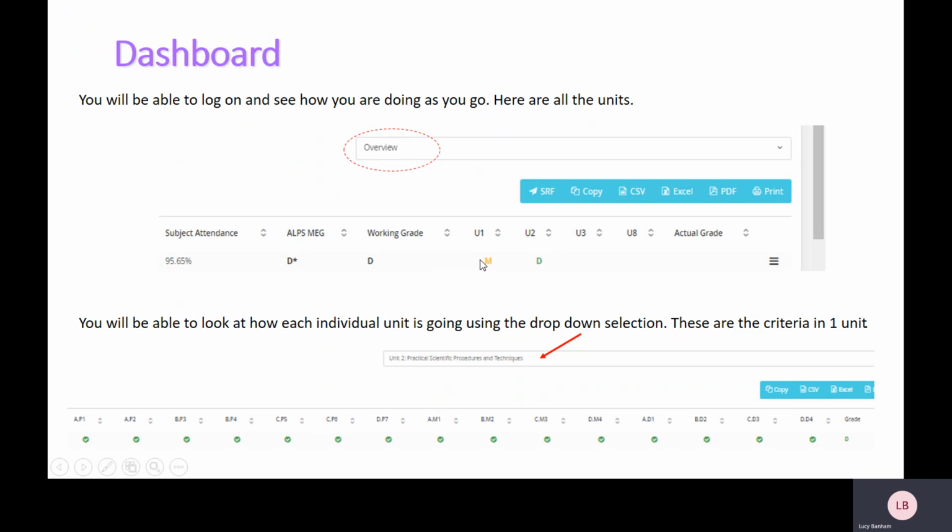If you want to see how you're getting on with the criteria within a unit, you would click on the overview and drop down to one of the four modules. Then you will be able to see every criteria and how you're getting on. It's a little bit like a shopping list where if you have a green, you've achieved it. If you have an amber, it means it's partially achieved and you may have to redo a little bit more to achieve. And if it's red, it means we can't yet see the evidence of a submission. It enables you to, in real time, see how you're getting on the course and to ask if you're unsure of what you need to be doing to achieve the grade you'd like.